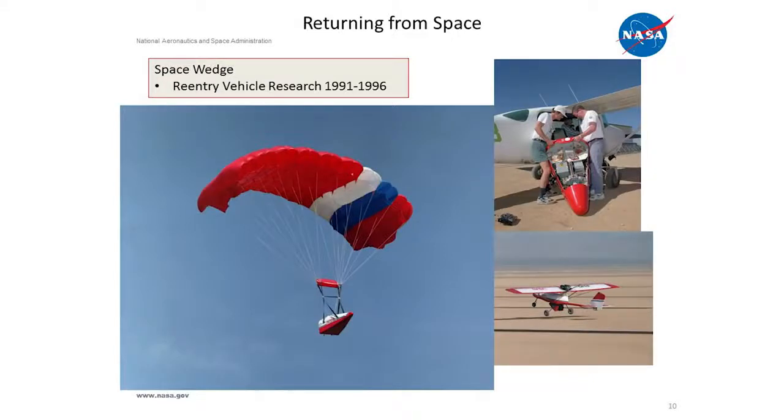So this aircraft's called a Space Wedge, and we have this. It's actually sitting in our booth there if you'd like to see it. And the idea is it's a lifting body shape, much like the traditional lifting bodies that you've seen. However, once it was, again, through the atmosphere, deploy another parafoil. So this is sort of a follow-on to the earlier series.